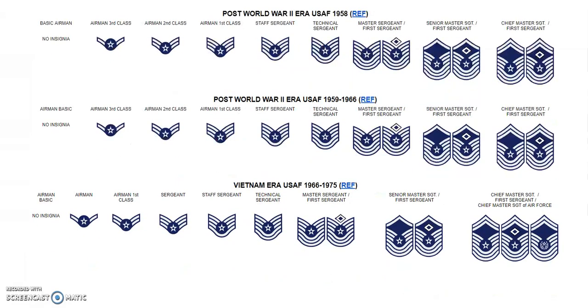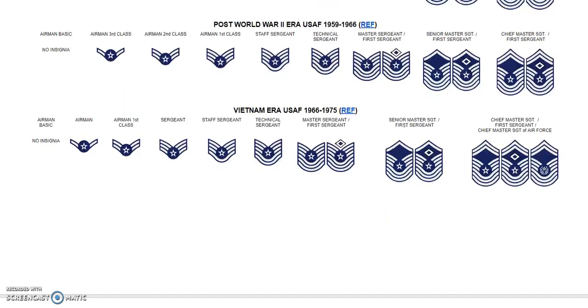All right, and after the wars, in 1958, then they add the super sergeants, the senior master sergeant and the chief master sergeant. They also add the lozenge or diamond that indicates first sergeant at all of those ranks, E7, E8, and E9. All the master sergeant grades now have the master sergeant or the first sergeant at each level.